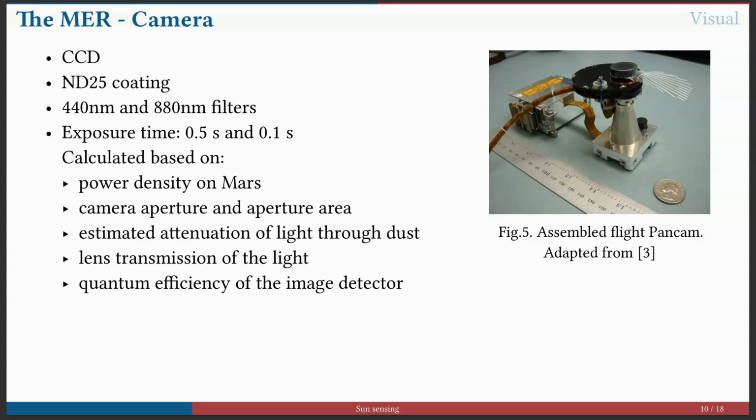For a visual concept, I will use the Mars sun sensor camera as an example. So firstly, we need to find the camera, optics and controlling. Here was used the CCD, charge-coupled device. Then, because it is quite sensitive and we literally want to look at the sun, the neutral density filter is needed. Here ND25 is chosen and it's allowing only 25% of the light to go through. The color filters are there to make the extraction of the image easier.